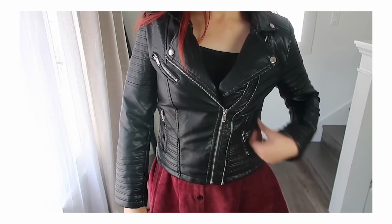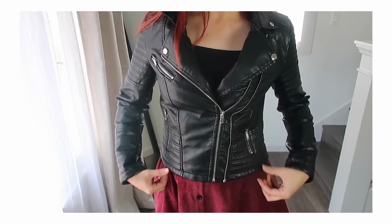I've always wanted more of a moto style leather coat, and this one looked really good on the website, but when I got it here, I opened it immediately, and you guys, it smells so bad. I don't even know how you get that smell onto an article of clothing without saturating it in fish juice. And you got fish juice.